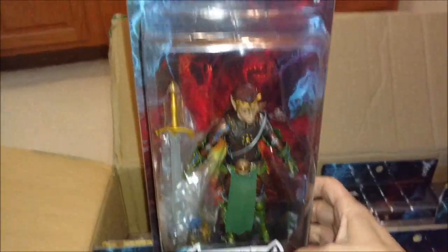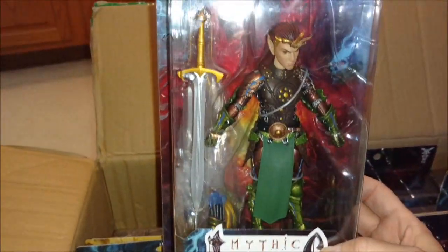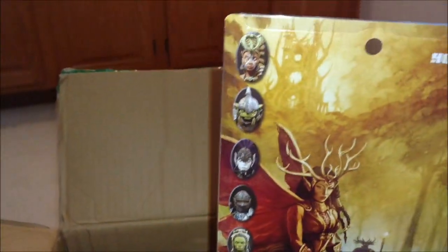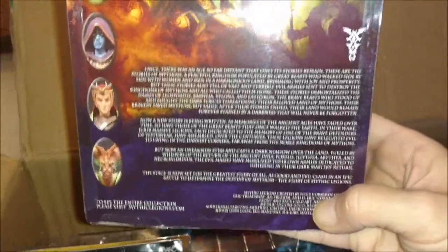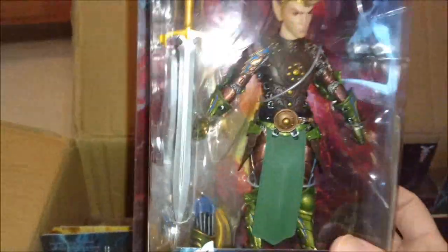So there's that guy. And it looks like they continue to use the packing style from the first wave of Mythic Legions. But a different backing card, of course. Take a look at some of the other figures in the line, and you have this description here. If you want to read that, pause the video. So, pretty cool, Lord Aiden. Let's go ahead and take a look at the next figure here.